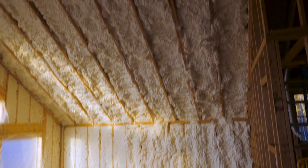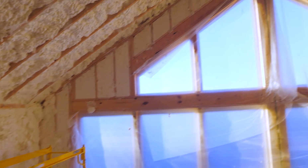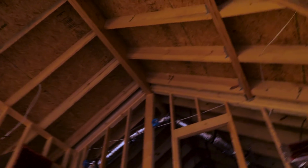Productive day. Got the knee walls done, got the roof done, the hard part for sure. So tomorrow should be cakewalk, hopefully. Gable's good. Now tomorrow we'll do this part.